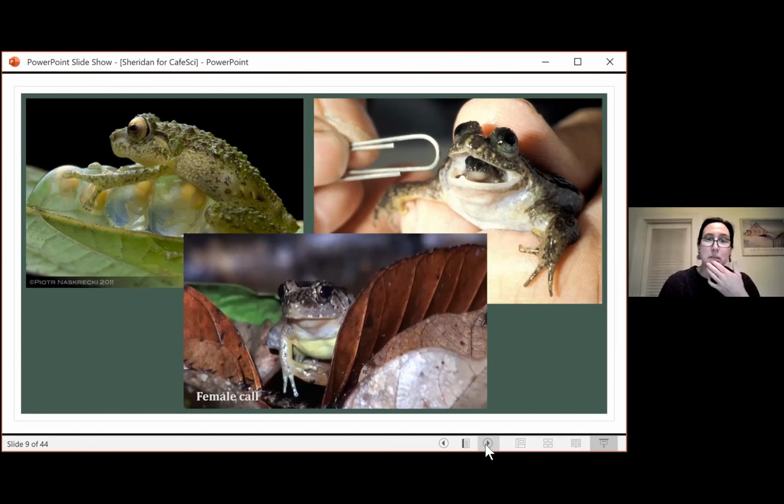And also there's some examples where even females will call to males. So this is a species in Southeast Asia where the males have parental care, and there's evidence that shows that these females are the ones that are doing the calling. So normally in frogs, it's just the males that do all the calling and all the hard work. But in this case, we see this sort of sex reversal.